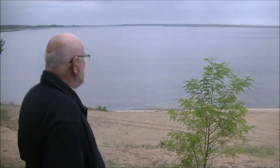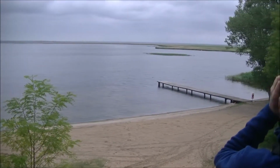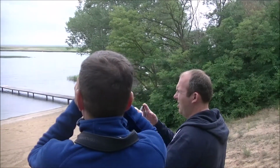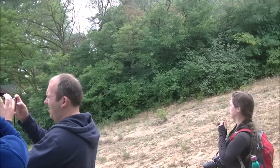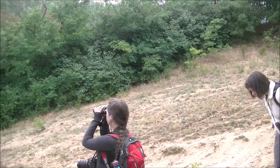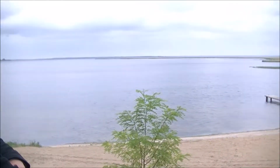Beginning of 2000 from the private owner who had big financial problems. But then we rented to a small private company who is taking care of the reeds and part of the area, about 200 hectares. They're cutting the reed every year for production.